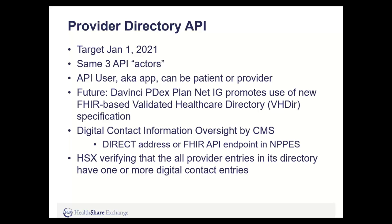The other thing related to provider directory that was in the final rule is that CMS has noted that they are going to increase their oversight on what they'll call the digital contact information for the providers. We know that for many years now, there's been a Direct address associated with providers. That or a FHIR API endpoint is now going to be looked at in their NPPES, so in their actual provider directory that is maintained by the government here. They have to have an endpoint in there of that sort. Now, you also know HSX also has a provider directory that has been informed by both providers and payers in its membership. And we're just going to verify that all the provider entries in this directory have one or more digital contact entries, right? Which is not that unheard of because we've been using that for our Direct addressing and our Direct sending of information, right?